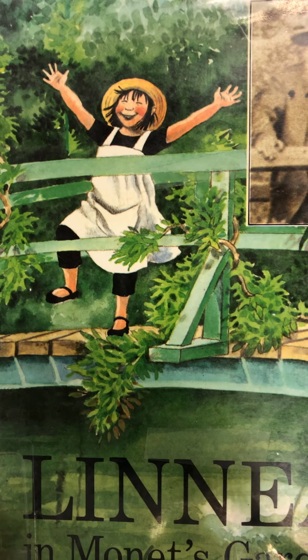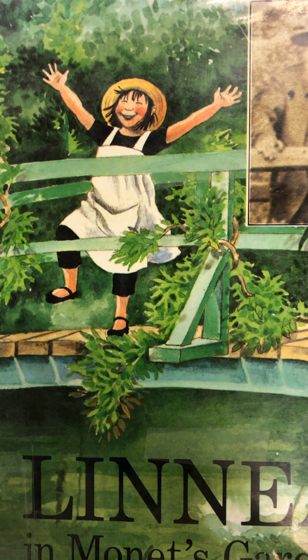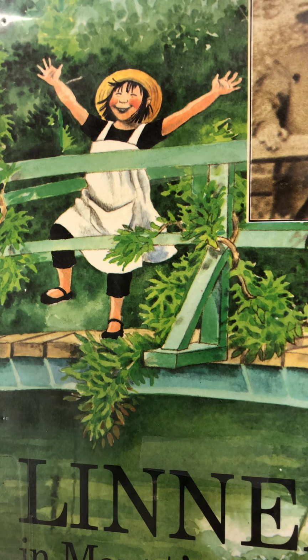This book is called Linnea in Monet's Garden, and it's written by Christina Bjork and Lena Anderson.